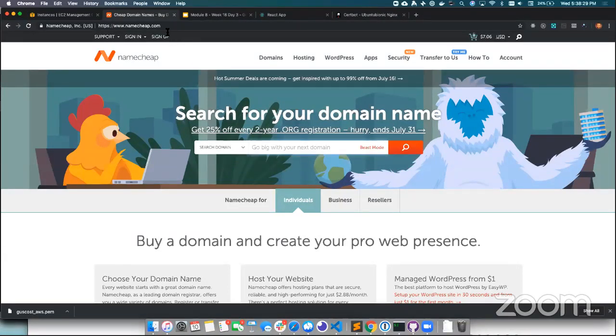So we're going to namecheap.com. This is one of the things that your student pack has, a free offer. Is everybody able to access the student pack and the offers that are there?